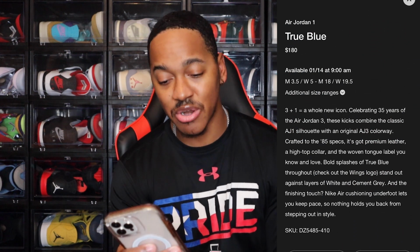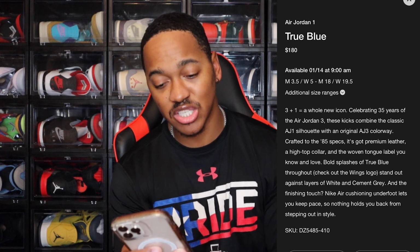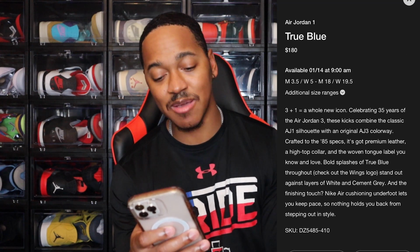Okay, so starting off with the Jordan 1 True Blue, I'm just going to start off with the description on the sneakers website, and I'm just going to read the first two sentences. This is basically just a reiteration of what I just said. It says 3 + 1 equals a whole new icon. Celebrating 35 years of the Air Jordan 3, these kicks combine the classic AJ1 silhouette with an original AJ3 colorway. Crafted in the 85 specs, it has premium leather, a high top collar, and the woven tongue label you know and love. So that's just a general description of the shoe. But like I mentioned, this is just a rendition of the Air Jordan 3 in the OG colorway that came out in 1985. So in that aspect, it is a cool touch to the shoe.